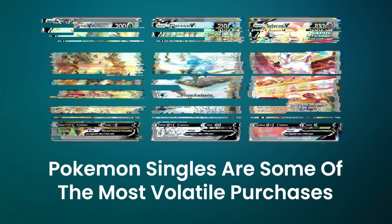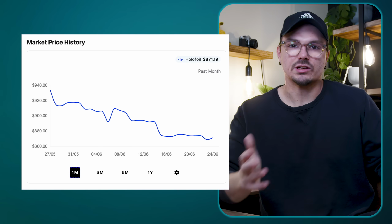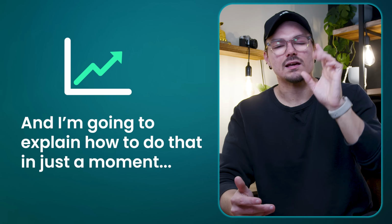Now, in terms of the top 10 best Pokemon products at the moment, here's the lowdown. Pokemon singles are some of the most volatile purchases within collectibles at the moment, right? So one moment they're up, another they're down, no one knows where they're going to go. Though there is a specific skill set that everyone should learn, and that is knowing when to buy, when to hold, and when to sell. And I'm going to explain how to do that in just a moment.